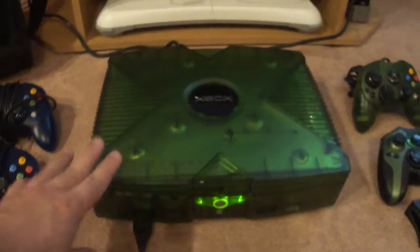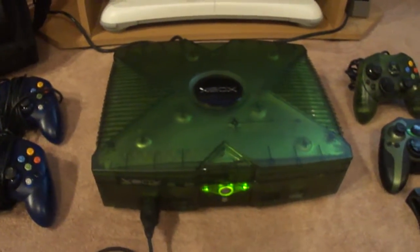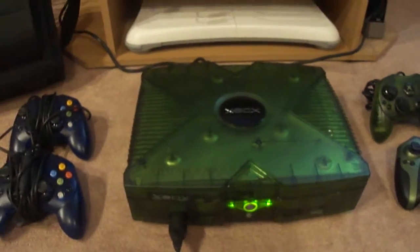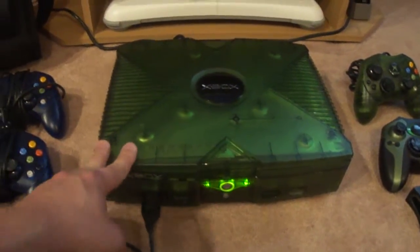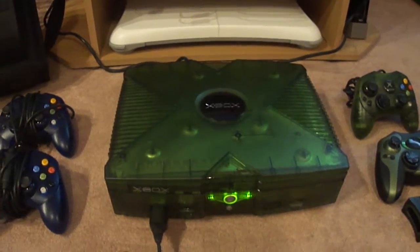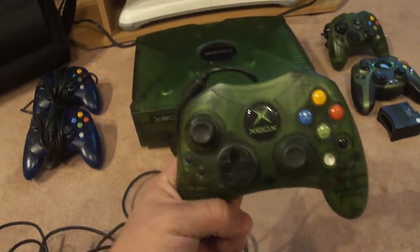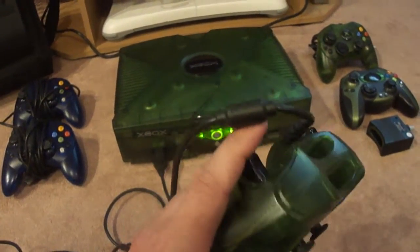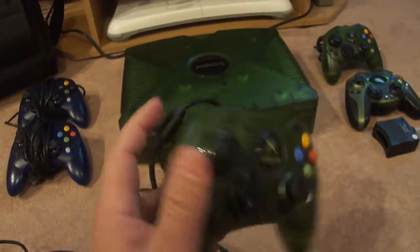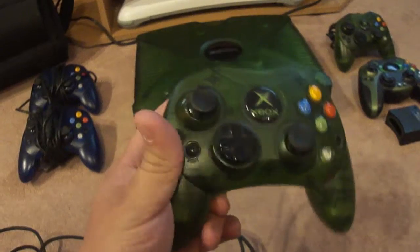Here you have the Xbox Halo Edition. It just has a different casing to it, but the Microsoft system had a powerful processor and had excellent games. Some of the controllers, this is a later generation controller, this is an S controller, had a very comfortable and slim design. Slim as in compared to the original Xbox controller, which was very, very big and very fat.